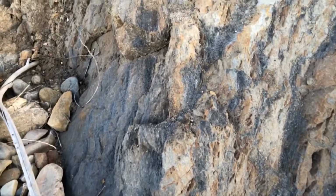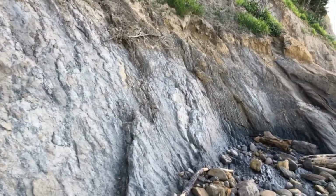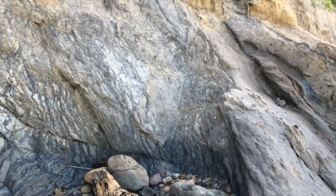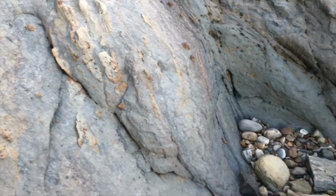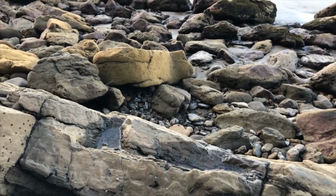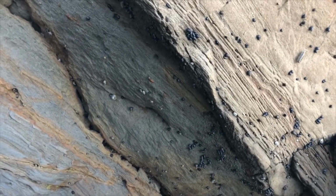Which are all heavily faulted. Here we can see a normal fault. So, heavily faulted siltstone outcrop, and you can see these beds dip seaward. So we are really now on the south side of the southern anticline. And if we look at the base of this bed, you see a number of micro faults.